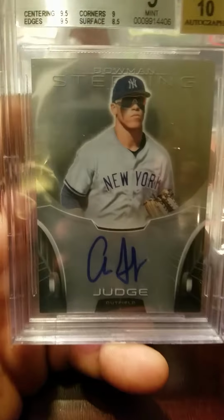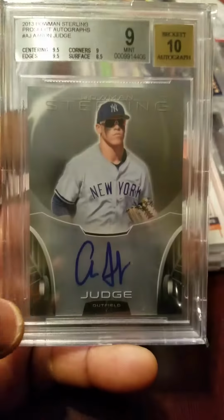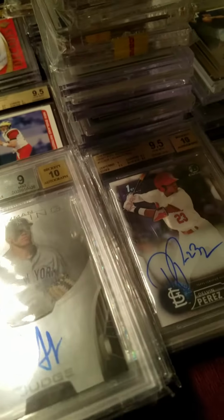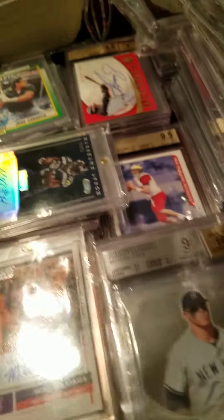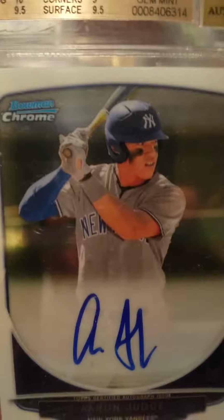This is a very, very good card to have, man. These cards are going up in value as we speak. This guy here is ridiculous. When I say this guy here has nothing but upsides to him, that's all he has. Nothing but.